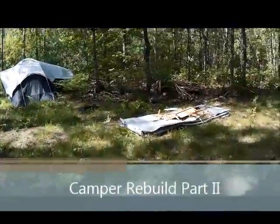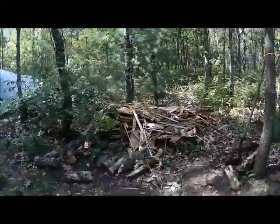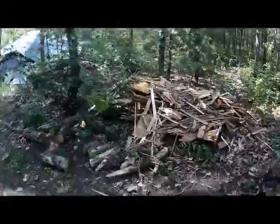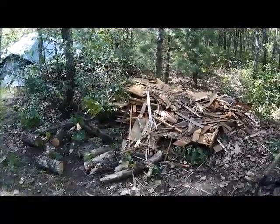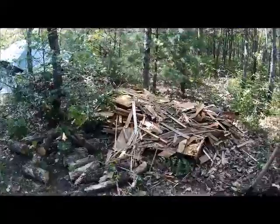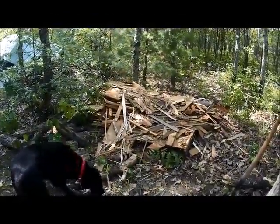Okay, so here's part 2 of the trailer. We just got up here today. Beautiful day again, but we're going to go ahead and take this pile and burn it. We cleared off a spot for a new place to burn it. But this is what we want to take care of first.